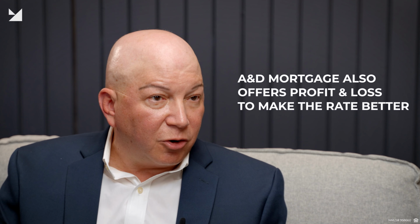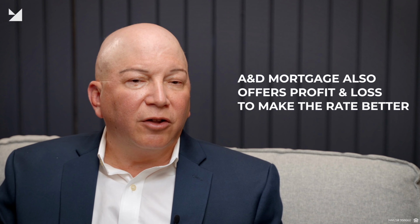A&D also offers 5 to 8 units. So if condo hotels are not in your bag, perhaps you want to do a 4-plex, 5-plex, 8 units to increase your portfolio and increase your ability to make a living from that. And it has the ability to increase in value over time. So you become a good property owner, and A&D Mortgage has the debt service loans for those. But we also have profit and loss to make your rate better. We also have bank statement loans. You could use all of these on your investor property purchases.